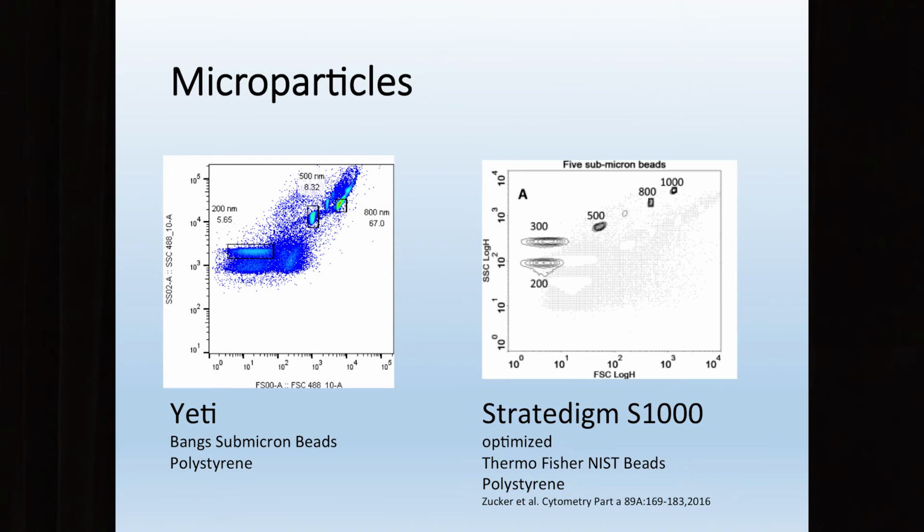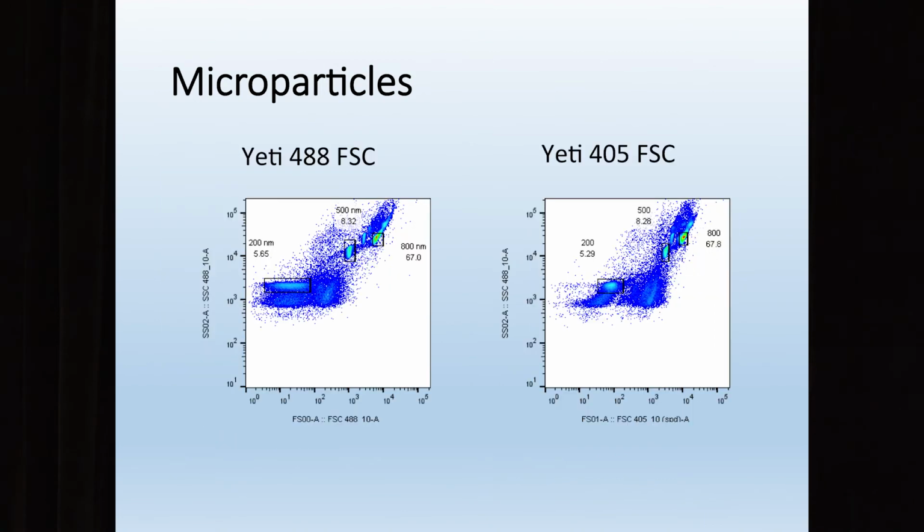But he had a plot of polystyrene beads with the lowest being 200 nanometers on up to 1,000. And we ran some Bangs submicron beads on the Yeti. So those are at 200, 500, and 800 nanometers. And I thought they really looked pretty equivalent. We actually also had the Bangs nanoparticle beads, which are 50 nanometers and 100 nanometers. I couldn't resolve them on the Yeti.